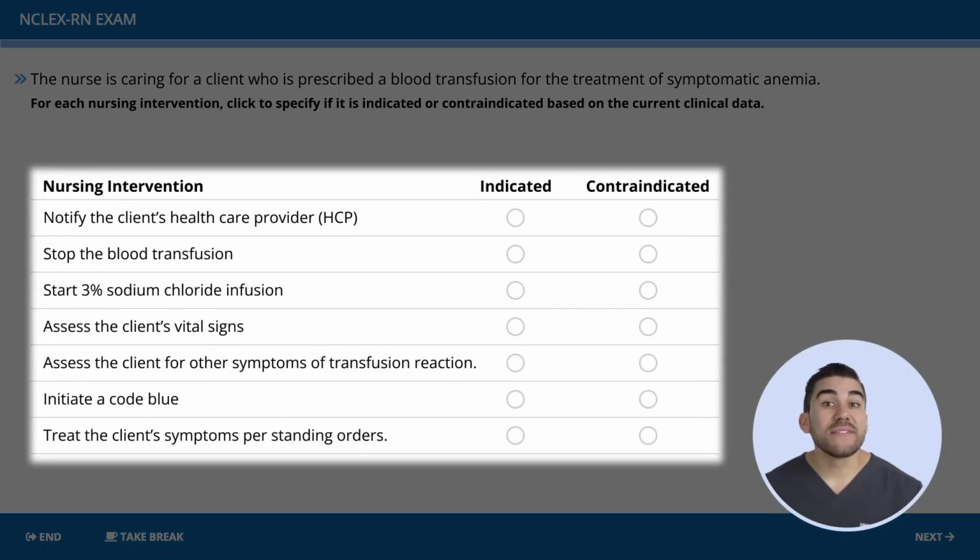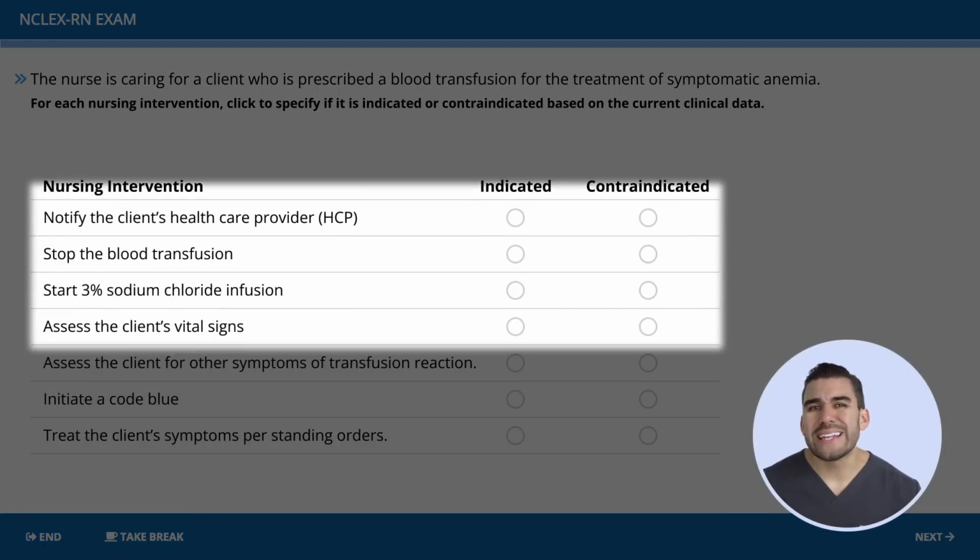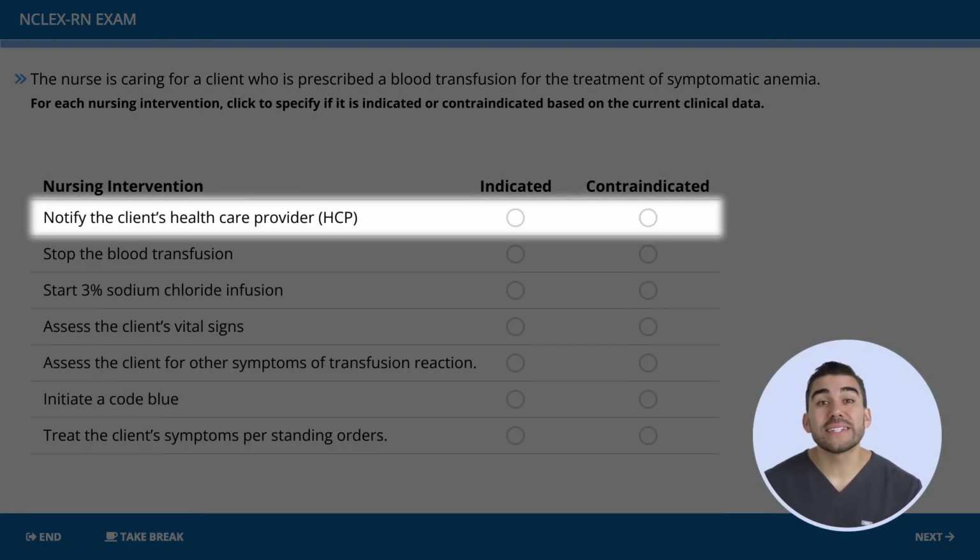All right, now let's dive into the options here. So starting with what's indicated. Are we going to notify the client's healthcare provider?